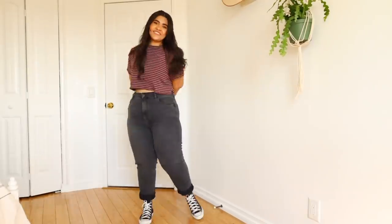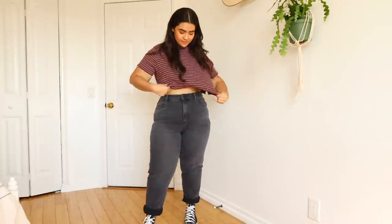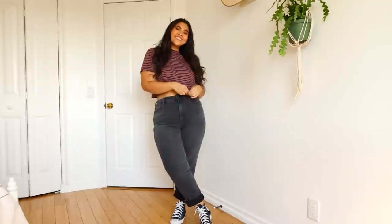Okay, so for this outfit right here, I love having just a simple t-shirt and jeans type of day. This top right here I actually got from Target. It's from the Wild Fable line. Got this maybe about two years ago or so, and then I paired it with some high-waisted jeans. And of course, to top everything off, my black high-top Converse.